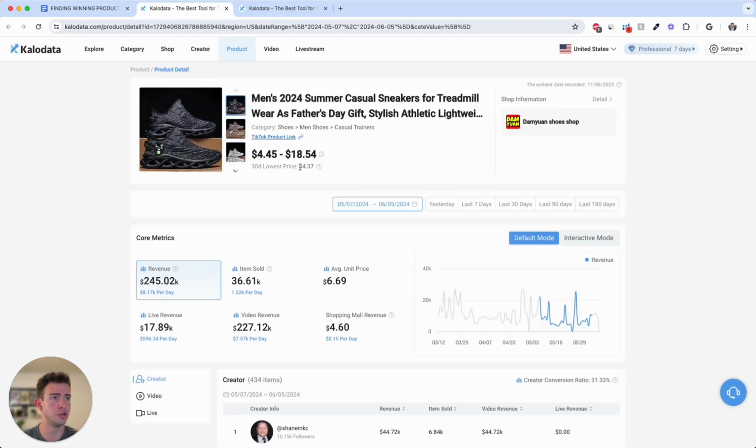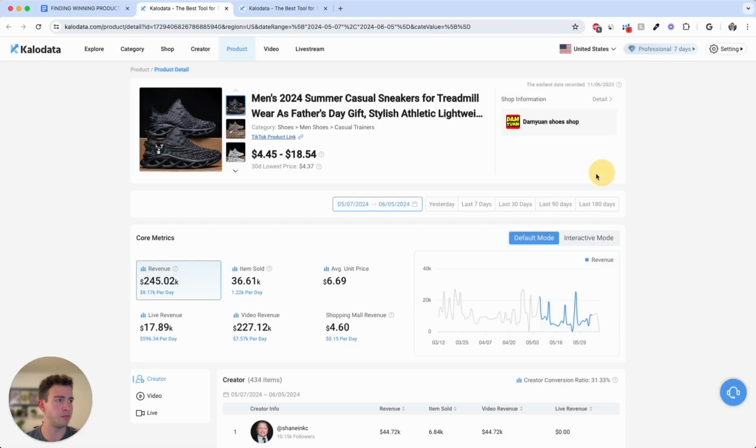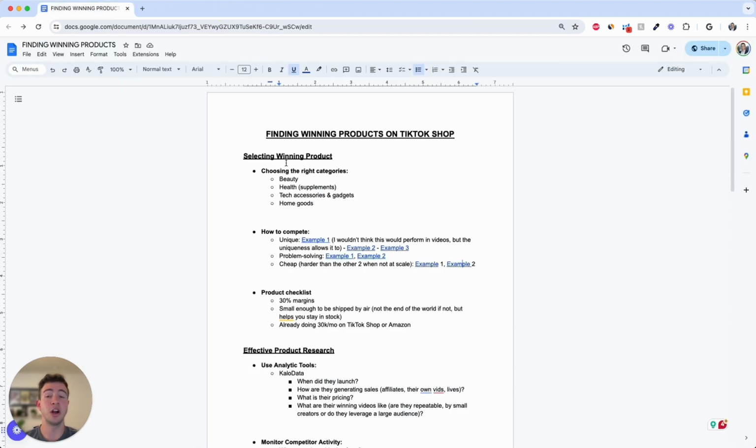So here's some shoes. They were selling them, 30-day lowest price, for $4.37. These are men's shoes, as you can see. Just incredibly cheap, and they were selling them for just $2.45. So TikTok is very much a deal platform. People are on there to get deals. So the cheaper you can list your product, the better it'll sell.